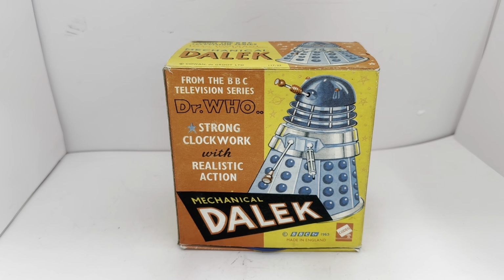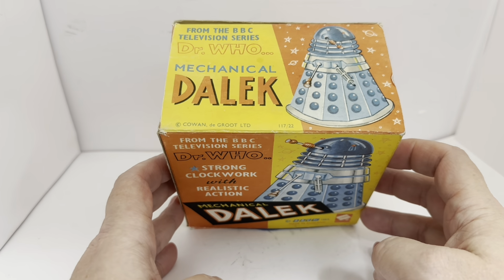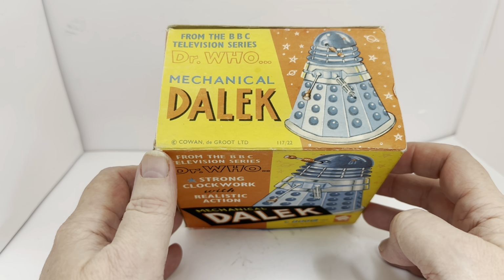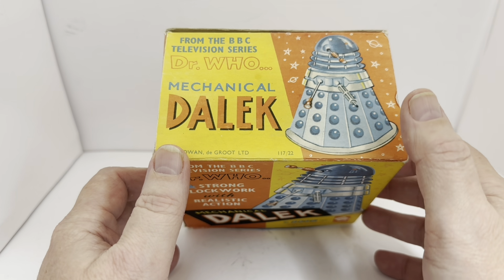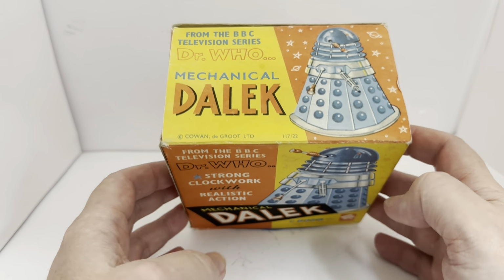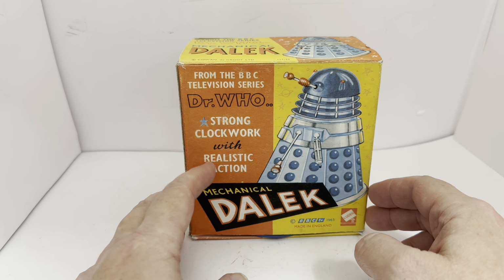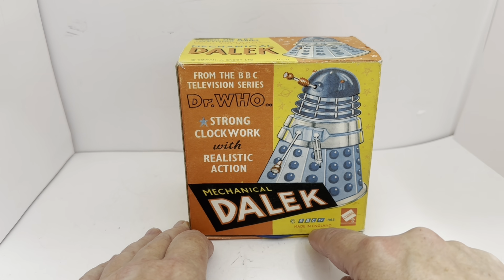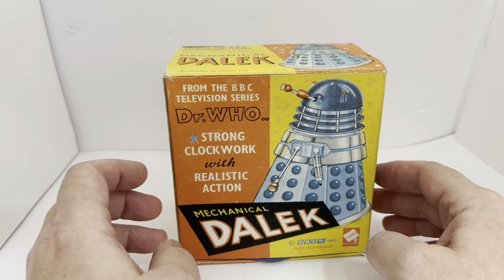This is the item in front of us, and this is the original box it comes in. I'm just going to tilt it down at the top, so we're going to look at it from the top. It says from the BBC television series Doctor Who, Mechanical Dalek. It's got copyright Cowan de Groot Ltd, and it's got 11722. Don't know what that means. And there's an image of the Dalek at the top there. On the front of the box, it says from the BBC television series Doctor Who, strong clockwork with realistic action, mechanical Dalek, and again the same image. And it says BBC TV 1965, made in England, and you've got the Codeg marking on the bottom there.